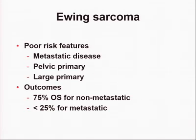Again, if they're metastatic, and then if you have these tumors in places you can't resect them easily, like the pelvis, or if you have a very large primary, those patients also tend to have an inferior survival. Again, if you're not metastatic, you often will do very well. If you're metastatic, there's less than a 25% overall survival.